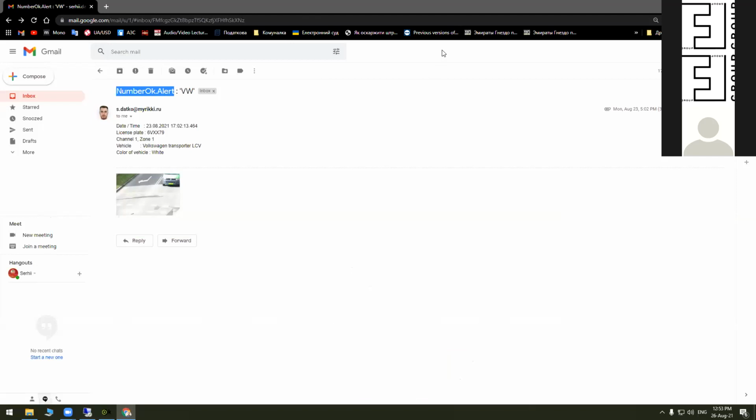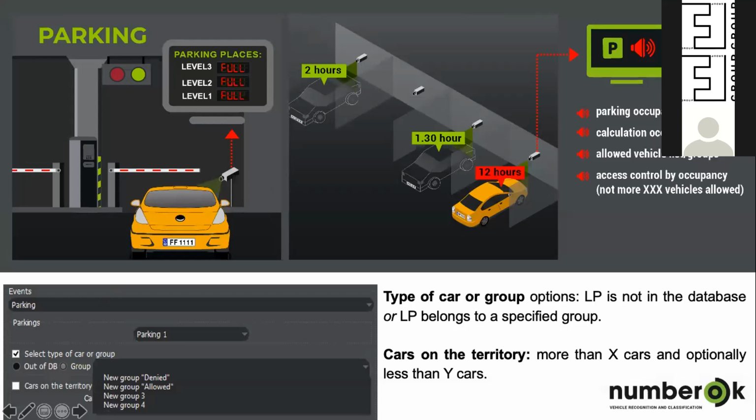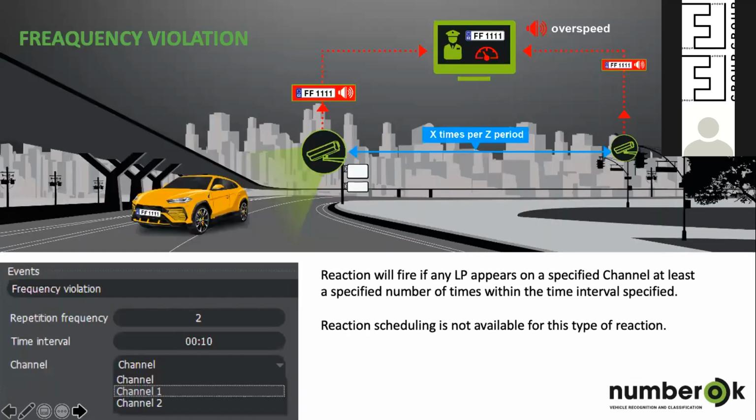Okay, Nina, let's move to another cases of using our reactions. Another case is about frequency violation. In NumberOk, you can get alarm for frequency violation.